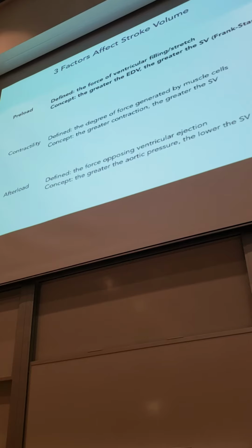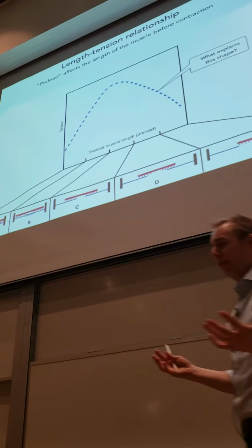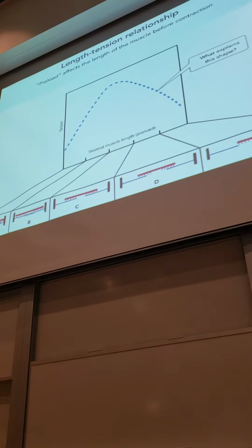We'll start with preload. Okay. So to explain preload, the idea that we have the degree of stretch controlling how much stroke volume we produce, I want to turn again to skeletal muscle. Okay, so in a skeletal muscle, you have this relationship that we often refer to as the length tension relationship. What this basically means is that when a muscle cell contracts, the amount of tension it produces is strongly correlated to the initial length of that muscle cell.